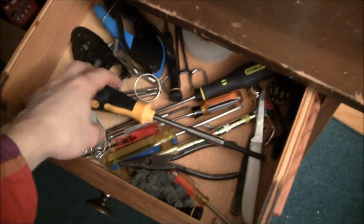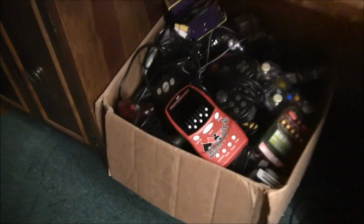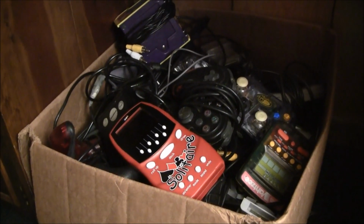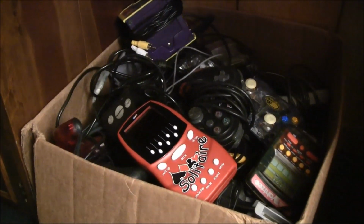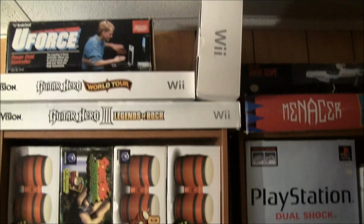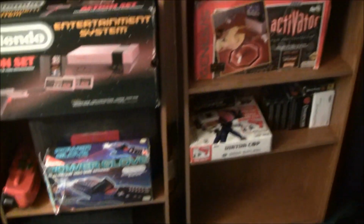I can put all my tools in here, so my Game Bit and whatnot in there. And then underneath here is my junk box. Everything in here is defective, but me being me, I can't bring myself to throw away anything video game related, so it just goes in the junk box. And then over here we've got most of my boxed systems and accessories.